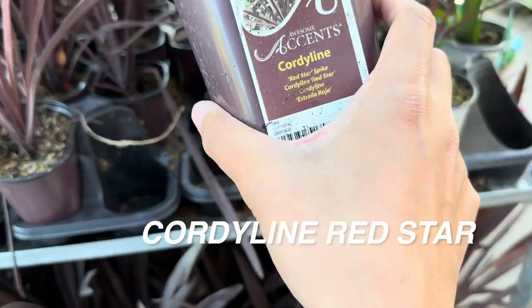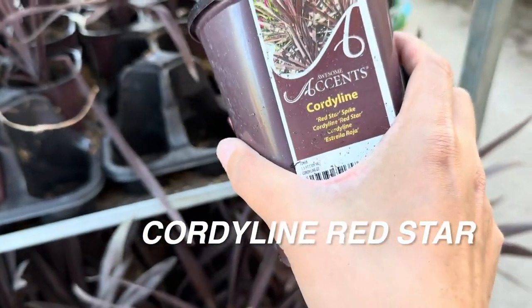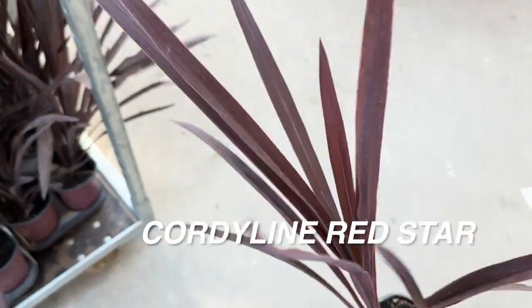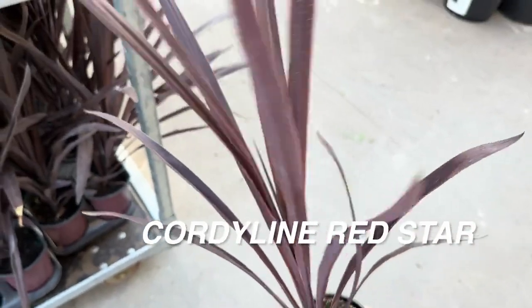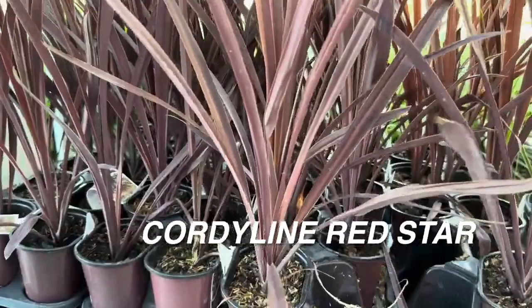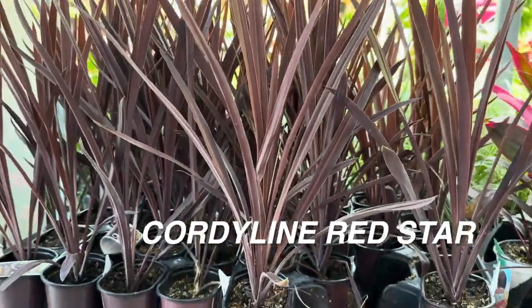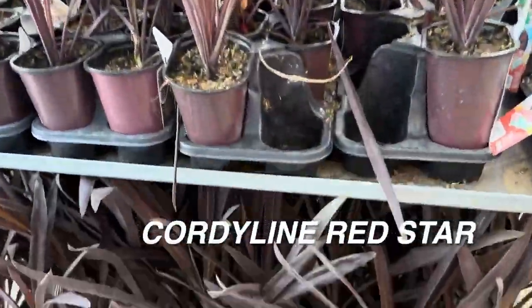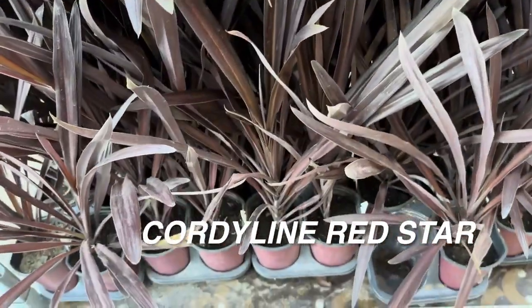And then this is an interesting one. This is a cordyline red star. I thought it was some type of Dracaena, but it is a cordyline plant or a tea plant. This one has more of a maroon, magenta, almost a chocolate look about it. Really nice dark foliage. I love dark foliage plants. And this one is available to buy at this particular Home Depot.